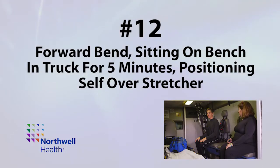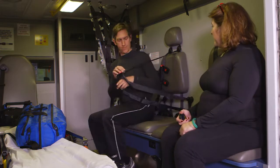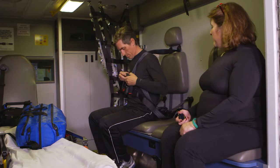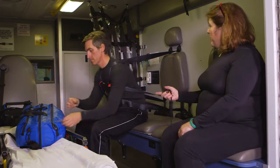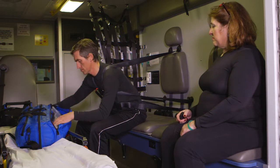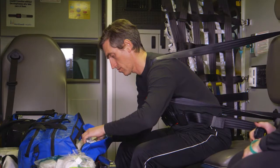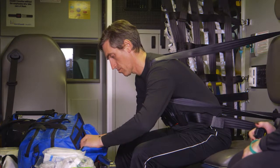Number 12. Forward bend sitting on a bench in truck for 5 minutes, positioning self over stretcher. The following is a positional task to test if you can maintain a static posture. You will begin by sitting on the bench seat, facing the oxygen bag situated at the head of the stretcher. Harness yourself into the seat. You will remain seated leaning over bag as if you were performing patient care while exploring through the oxygen bag for 5 minutes. Remember, we are using actual bags. Be certain to return in the same way it was found.